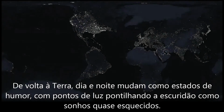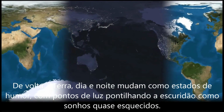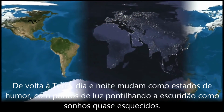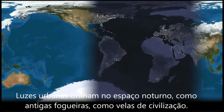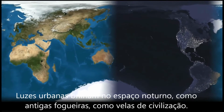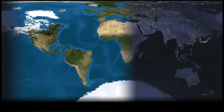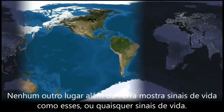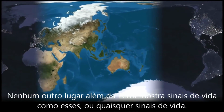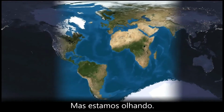Back on Earth, day and night change like moons, with points of light pricking the darkness like vaguely remembered dreams. City lights shine into space at night, like ancient campfires, like candles of civilization. No other place beyond the Earth shows signs of life like this, or shows signs of life at all. But we're looking.